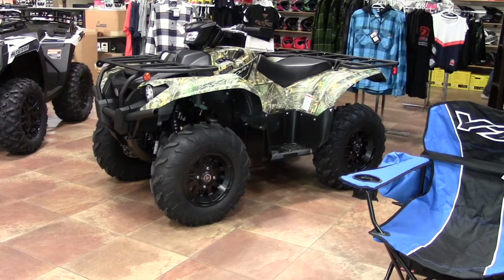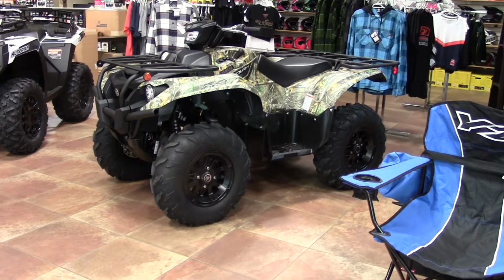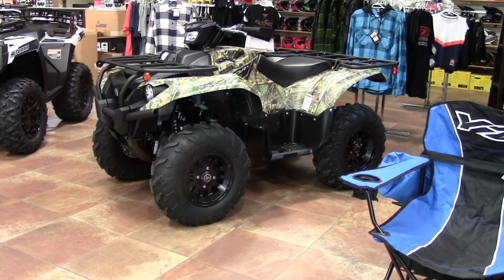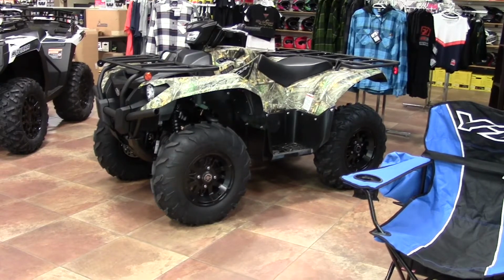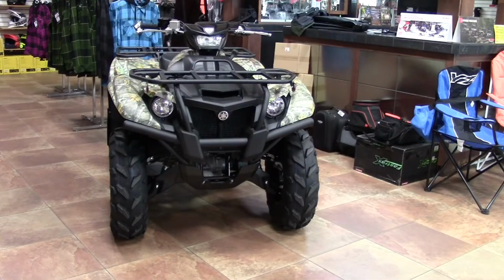Anyway, this is a liquid-cooled single overhead cam 4-stroke engine with 686 displacement. So they've gone back, of course, to the better 700cc or 686cc motor. The bore and stroke is 102mm by 84mm. Your compression ratio is 10:1. And, of course, it's the Yamaha fuel injection. This guy will have the TCI ignition with electric start.